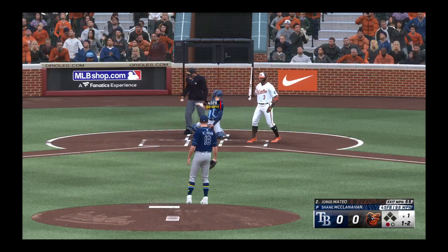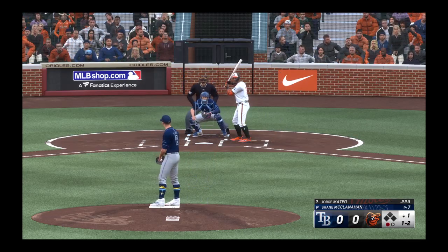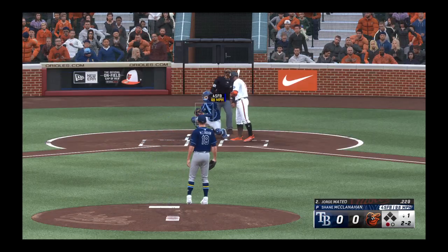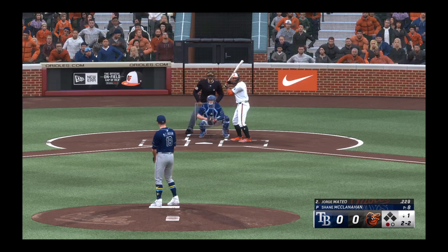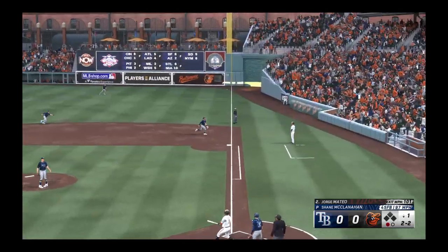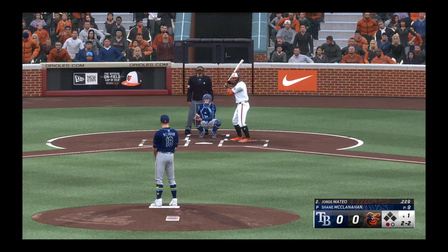And that one fouled off. The healthy cut, tough pitch at 98, but a really good pass at the ball. Upstairs. 2 balls, 2 strikes. Spoils that one, and it remains 2-2. Look out. That ball was smoked.